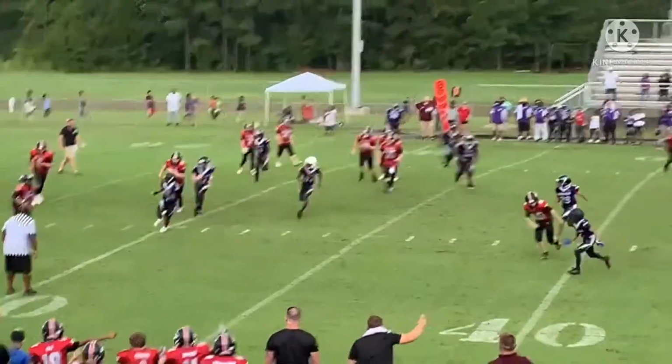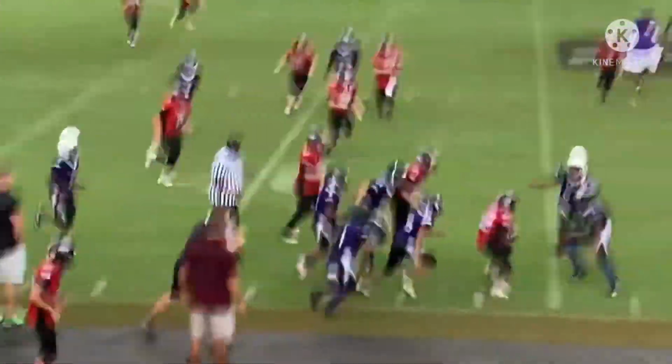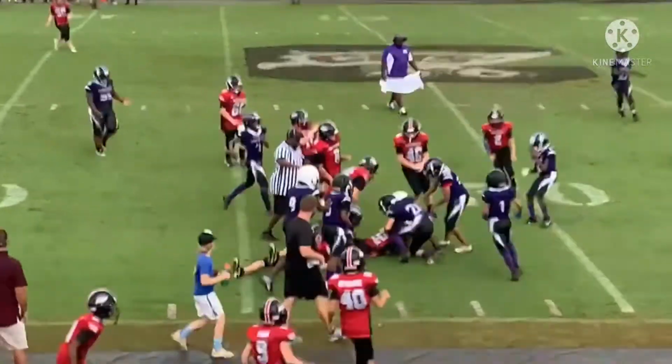And off coming to the near side. That's 22. He's at the 30, 35. Stenson with the fumble. He's still passing. He's at the 45, 46.